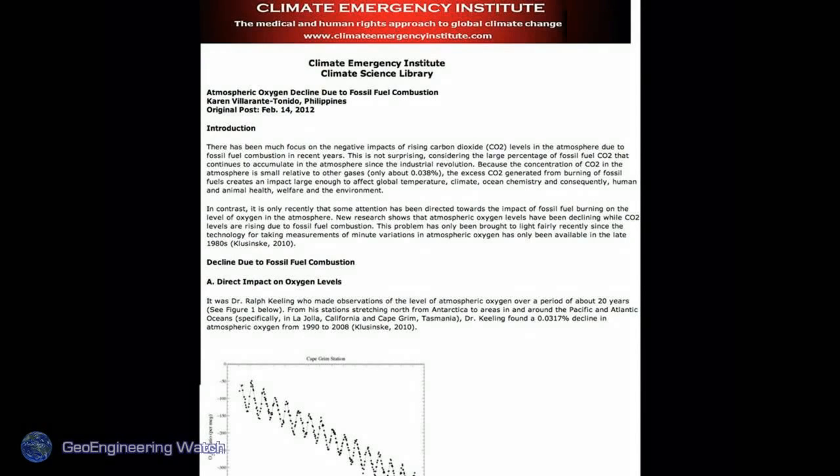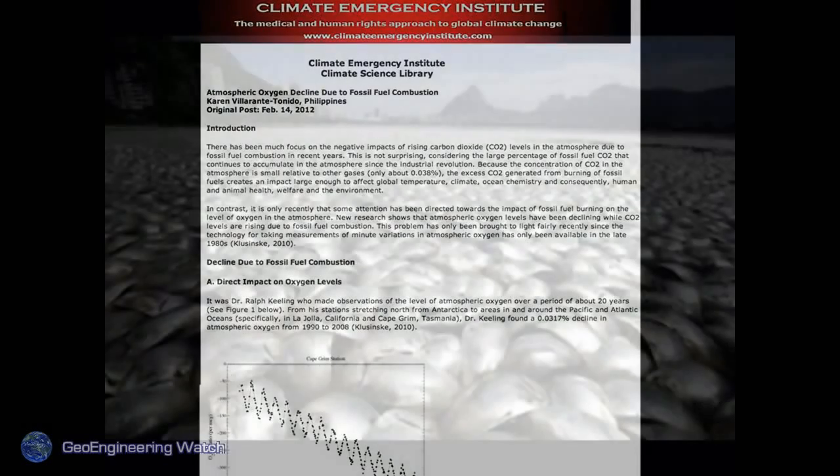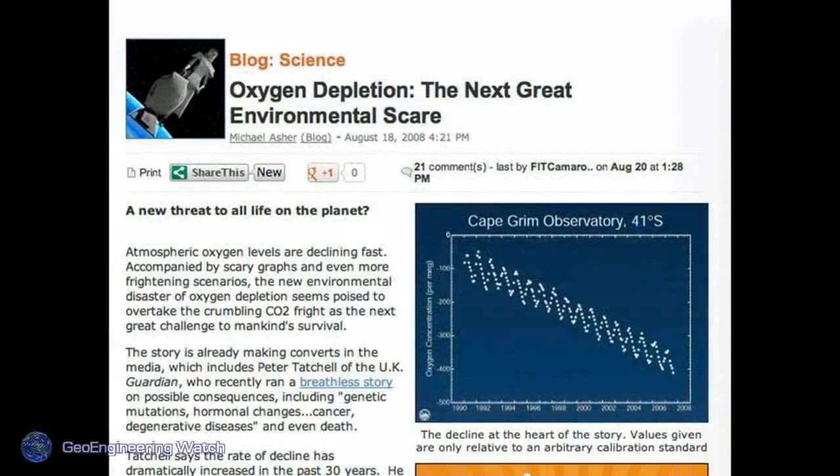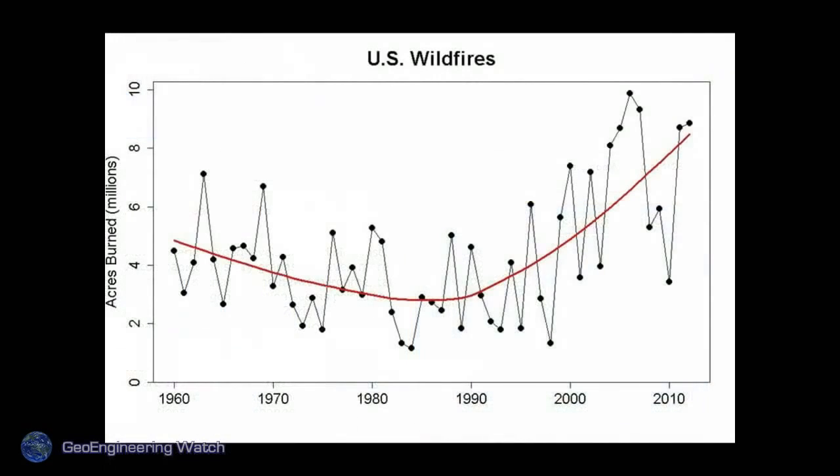When you acidify the oceans from the methane release, when you poison the boreal forests and you burn the boreal forests, the Earth's oxygen-making capacity is greatly diminished. And the less oxygen we have, the more physical ailments we'll have, period. More fish die off. We see that happening, again, around the globe. Oxygen depletion, the next great environmental scare. As we indicated, a lot of science available on this for those who choose to look.